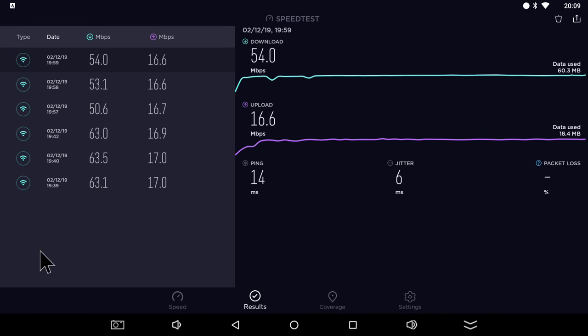The results show that the 5 GHz band was able to hit the maximum speed of my internet package of 60 MB, whereas the 2.4 band fell a bit below, and was only able to max at about 50 MB.